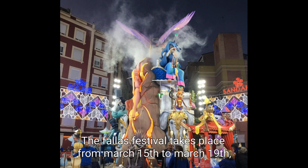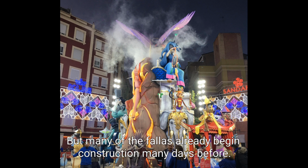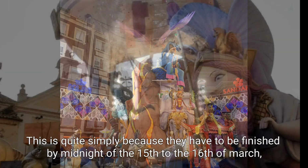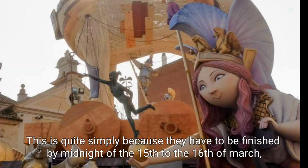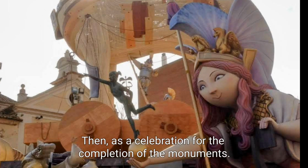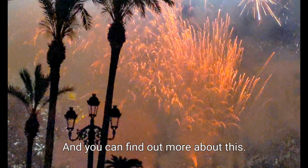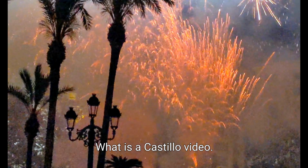The Fallas festival takes place from March 15th to March 19th, known as the Big Week. But many of the fallas already begin construction many days before. This is quite simply because they have to be finished by midnight of the 15th to the 16th of March, ready for judging. This is known as La Planta. Then, as a celebration for the completion of the monuments, there are, of course, many fireworks set off at midnight to mark the occasion. This is known as Nit de l'Alba, and you can find out more about this in our What is a Castillo video.